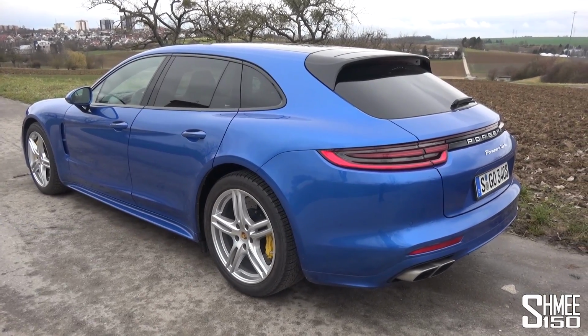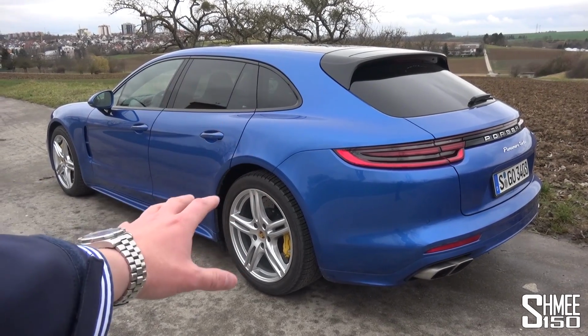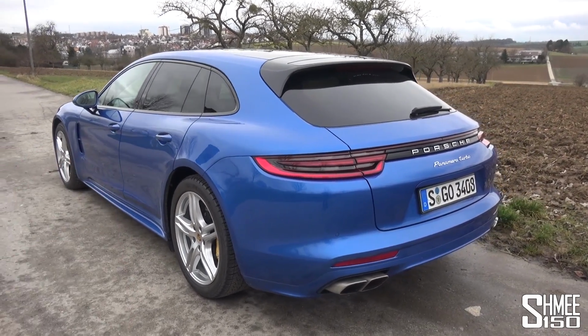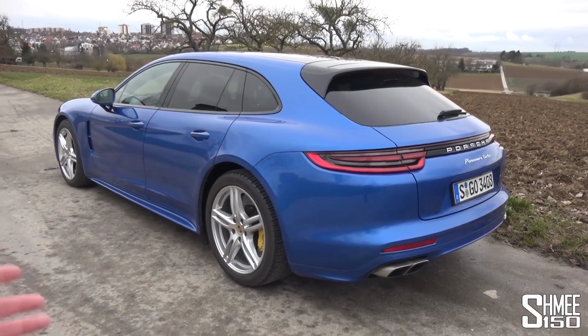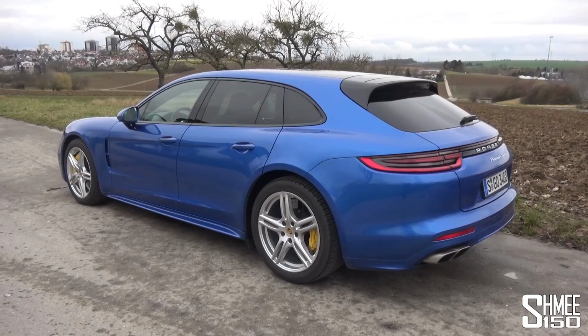Given that we're in Germany and it's winter, it's a legal requirement to be running the car on winter tyres, so these are a winter tyre and wheel combination rather than the standard 20-inch turbo style wheels that the car would come on, which would obviously improve the looks slightly. But you can see that it's sitting quite low, quite aggressive.